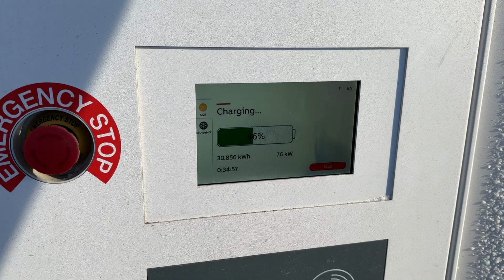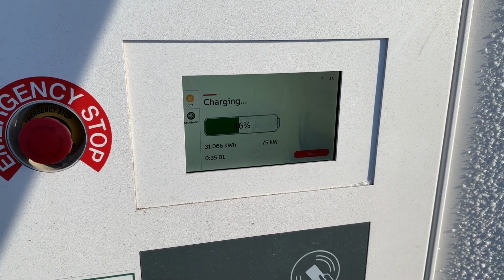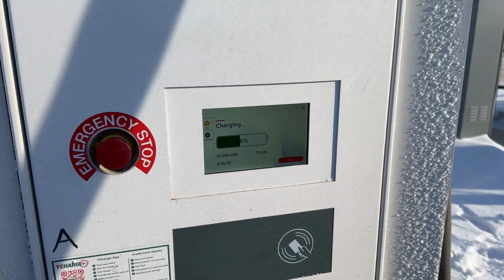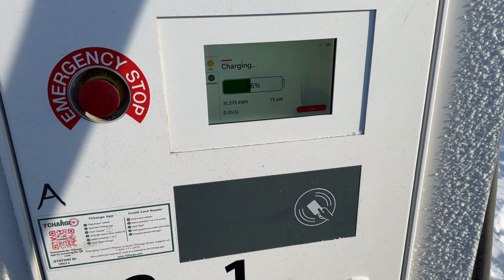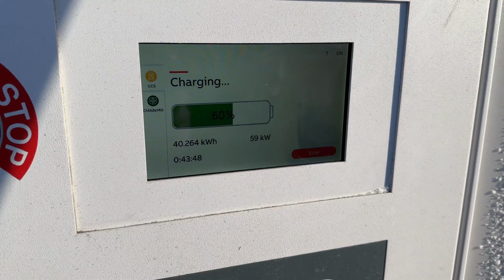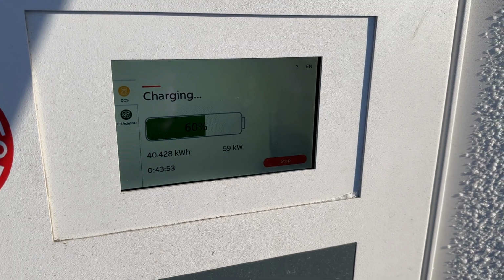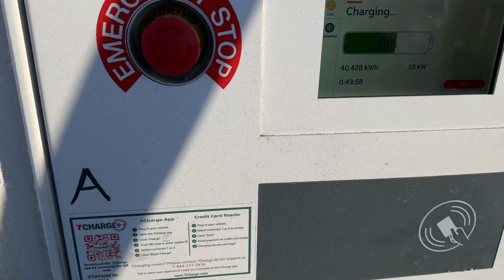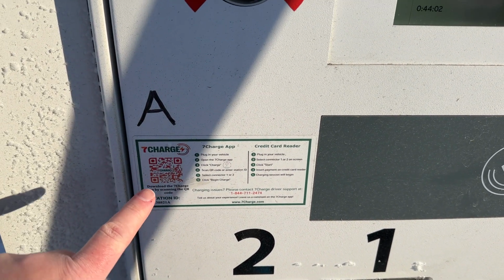And just a quick look at the screen here, we're getting 76 according to the charger, so not too bad. Yeah, so overall, not a bad location and not a bad charger, and it's good that 7Charge from 7-Eleven is actually performing well today, so I couldn't ask for more. We are good to go, 60%, we're doing only 59. No point staying here because we are going to charge again in Red Deer. So we're going to unplug and go. One cool thing though, all you have to do is scan this QR code if you have the app, and then you can activate, which is nice.